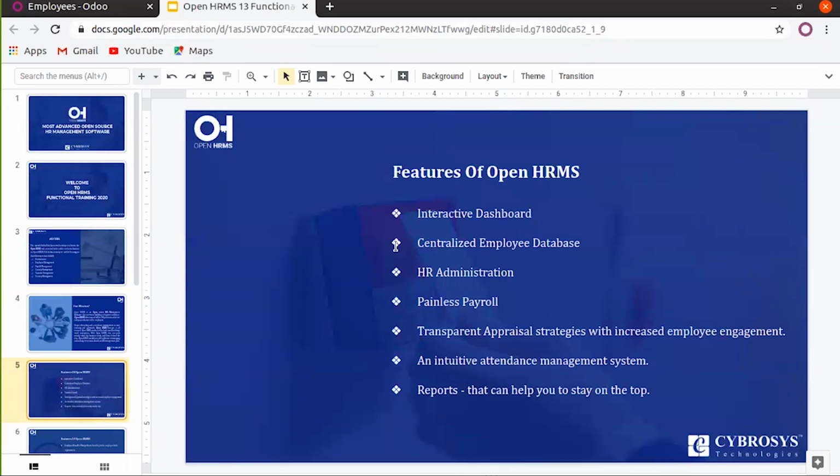So let's see what are the features available in OpenHRMS. In OpenHRMS, we have an interactive dashboard where the admin can manage everything. Then a centralized employee database, HR administration, easy and painless payroll, then transparent appraisal strategies with increased employee engagement, and intuitive attendance management systems, and reports that can help you to stay on top.